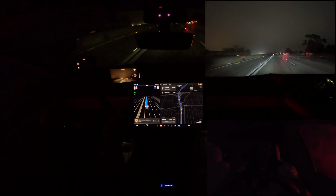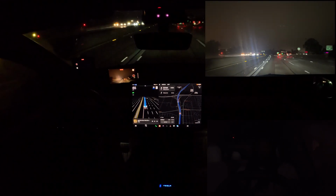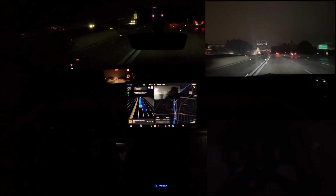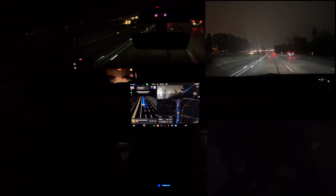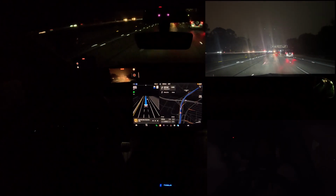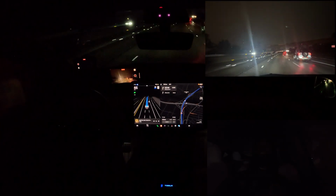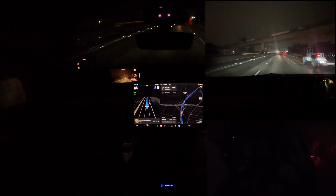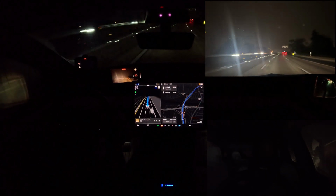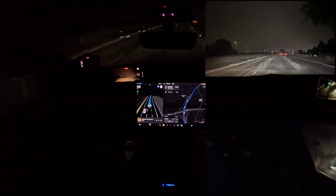So I know with enhanced autopilot we can do automatic lane changes by hitting the indicator. I wonder if we can do that here. So I'm going to try it. I'm going to hit the indicator. Oh, wow. Before I could hit the indicator, it started to change lanes. I don't know if it heard me. I don't know if it's listening, but that was pretty interesting. Right when I was about to hit the indicator, it changed lanes. All right, so let's do this again.